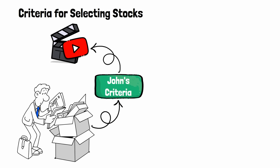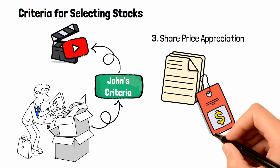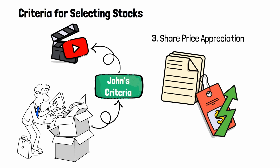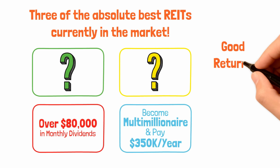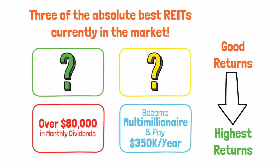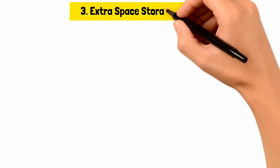After that, you need your investment to also grow in value by means of share price appreciation. For this, you also have to consider the 10-year average share price appreciation. Based on these criteria, coming up next are the 3 best REITs ranked from the good to highest value addition to your portfolio. Starting at number 3, we have Extra Space Storage.